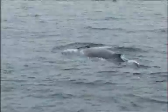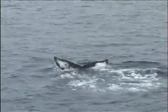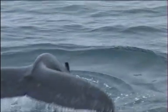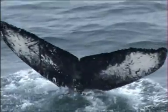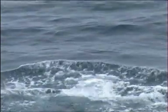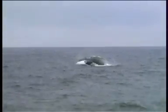The tail flukes are very broad and distinctly notched, but are commonly scalloped with knobs along the trailing edge, giving an irregular appearance. The undersurface is partially or completely white. Humpbacks are frequently seen breaching right out of the water, particularly in their tropical breeding grounds.